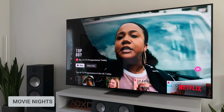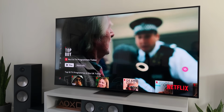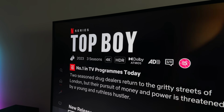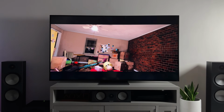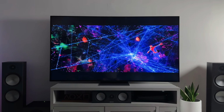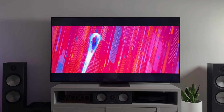So it's not just gaming, I obviously use my TVs for movie nights and all of my TV watching. Over the last week I have used this TV for finishing off Top Boy on Netflix, and I even watched a couple of movies on Disney+. It helps that it does support HDR, so any movies or TV shows that also support it have looked great. Unfortunately though, this TV does not support Dolby Vision, which is a shame, but HDR still looks good.